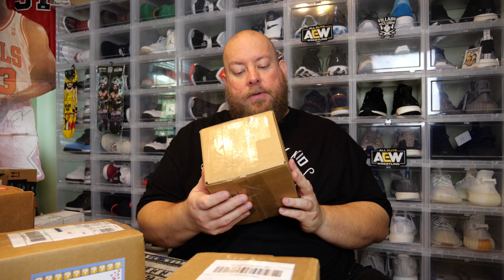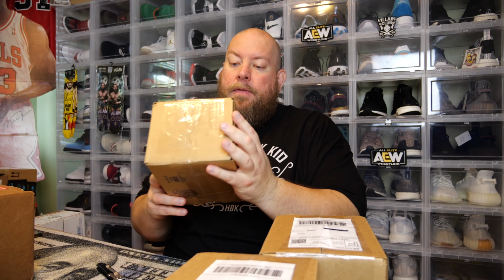Let's see weight on these. Weight might tell if there's a stack or not. I didn't even think about that till like right now. This one is 12 ounces. This one is 12 ounces. This one is 12 ounces. So there's probably no stack, because the stack should weigh a little bit more than 12 ounces. It'd be probably closer to like a pound, but you never know. $40 shipped, guaranteed return of at least $20. Or $330. That's kind of a pretty big jump.